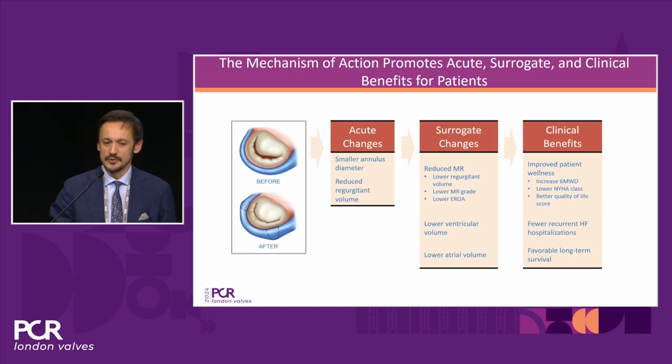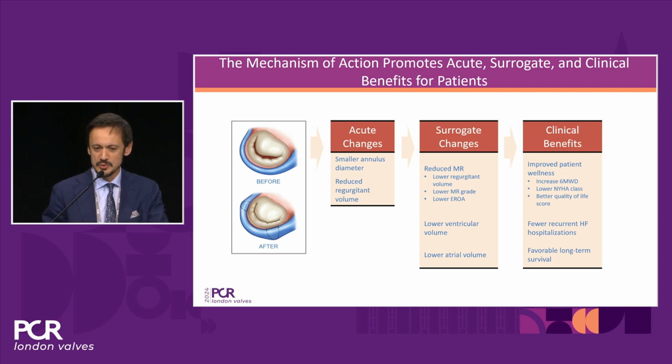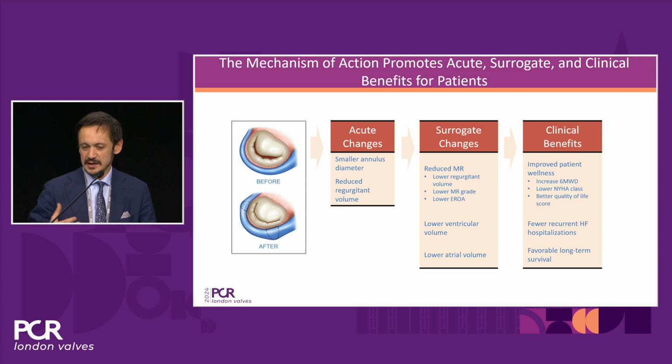We have been discussing a lot which are the mechanisms leading to reverse remodeling by the CARILLON device. Obviously, we have some acute changes, which are mostly due to the reduction of the anterolateral diameter of the mitral valve due to the cinch of the coronary sinus, which as a consequence reduces the coaptation gap between the leaflets as well as the mitral regurgitation. Reducing mitral regurgitation in the chronic run will also have an impact on reverse remodeling. So we have a mechanical effect, and then a secondary effect due to the reduction of the MR. Both reduction of MR and reverse remodeling translate, as we have seen in several data, to clinical improvement and hopefully also prognostic benefit: fewer hospitalizations for heart failure and improved survival.